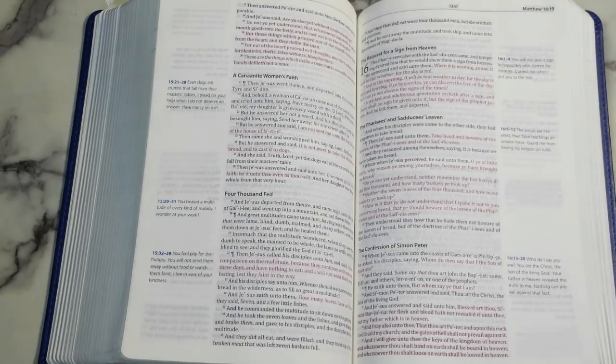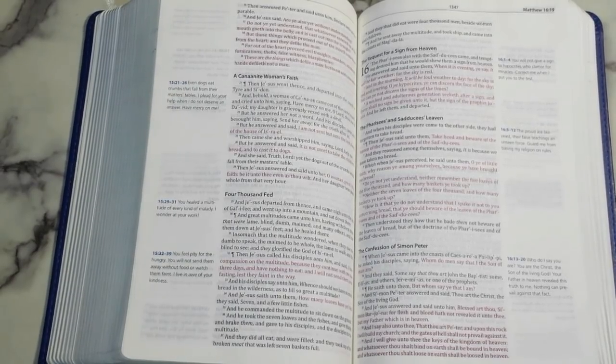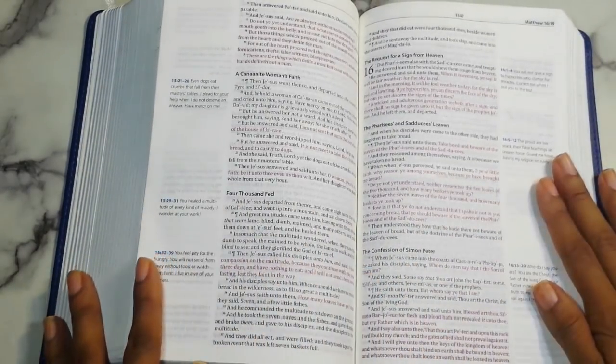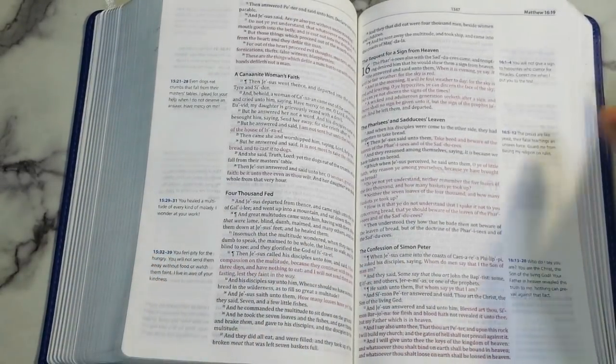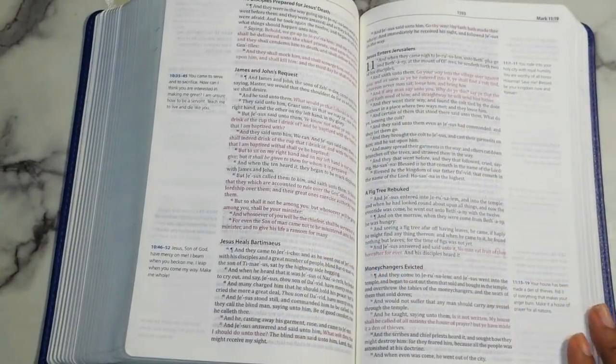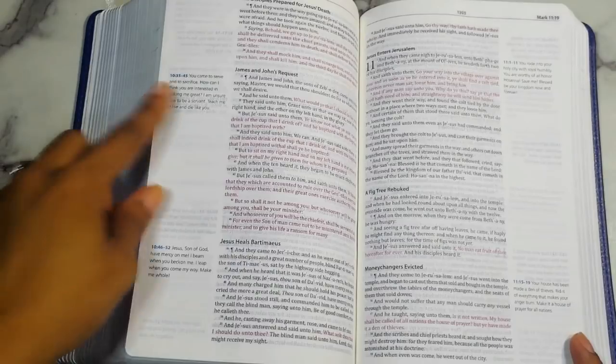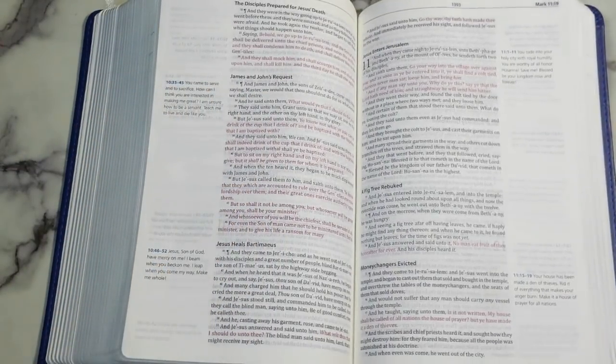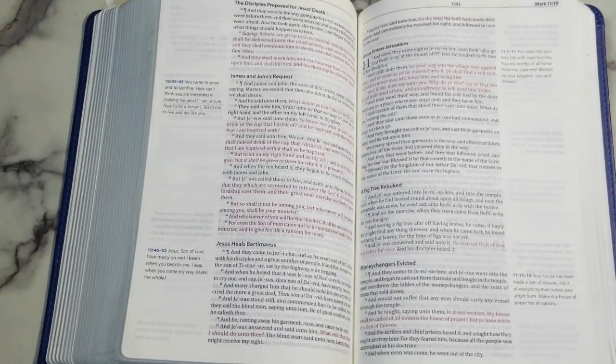But yeah, so I prefer red letter text. It just emphasizes the words of Christ for me. I don't know, it might not make a difference for you guys, but for me it does. But yeah, you know, it's a pretty standard Bible. I mean, there's not much to really talk about. It's standard. You know, you have your prayer prompts here. And they're for basically every scripture, you know?